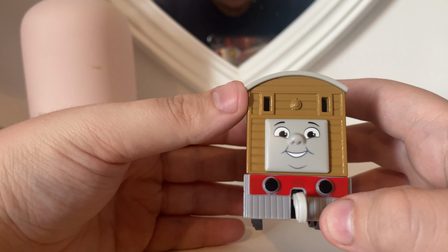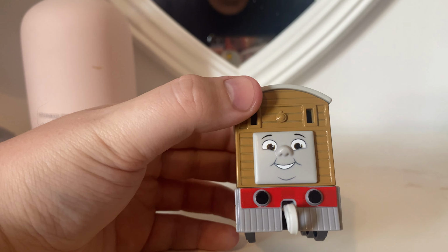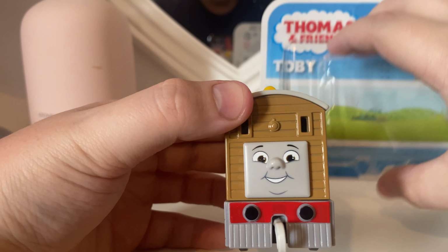I haven't even mentioned the face yet. The face is pretty good. It's very close to his model in the show. The nose is a slightly different shape, but then Toby's always had a funny shaped nose. And again, he carries on the tradition of having nostrils. He's one of the only Thomas characters that actually has nostrils. Why that's a defining feature for Toby, I don't know, but it's quite funny. But yeah, they captured it fairly well.